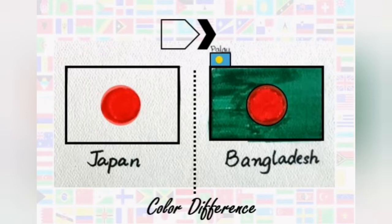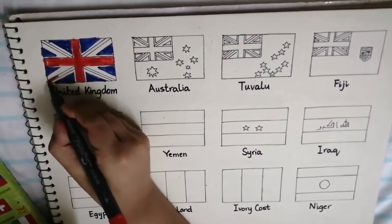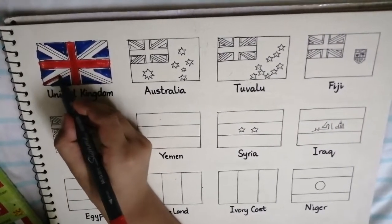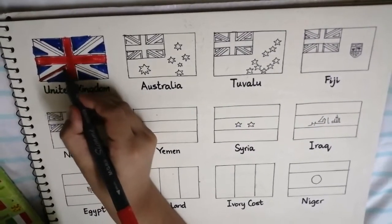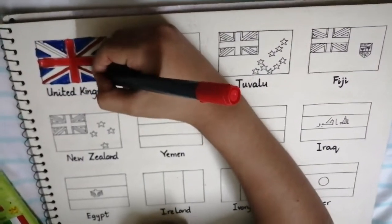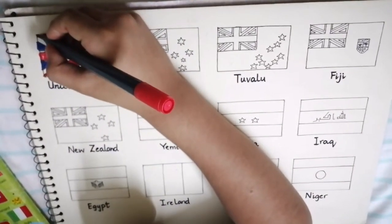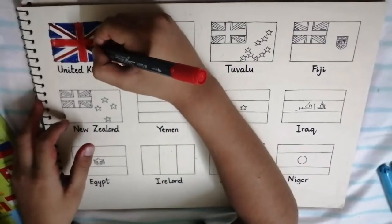Let me tell you an interesting fact. 53 independent nations belong to the British Commonwealth. Four of these countries have never had the Union Jack on the flag, but 44 have removed the Union Jack from their flags. They are Australia, New Zealand, Tuvalu, and Fiji.